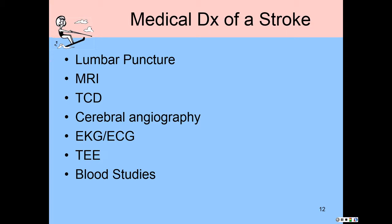A lumbar puncture, also known as a spinal tap, is performed when there's a strong suspicion for a hemorrhagic stroke in someone whose CT scan does not show clear blood. When there's bleeding in the brain, blood can also be seen in the cerebrospinal fluid.